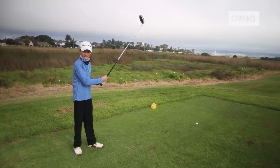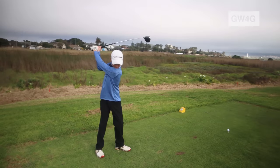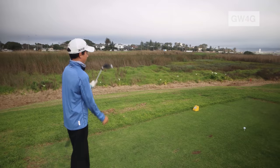Little links style golf course, 18 holes, par 71, surrounded by a lagoon and the ocean that has eaten up a fair amount of balls today. That's what a links means.